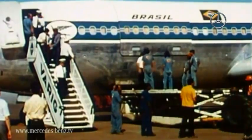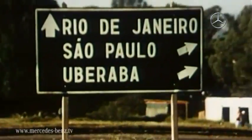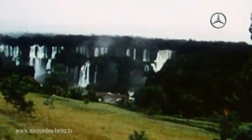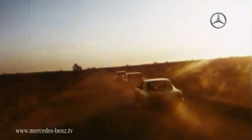Right up until just before series production, W123 prototypes were tested all over the world. In South America, as well as in Africa. The W123 had to always exhibit the same degree of reliability.